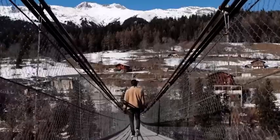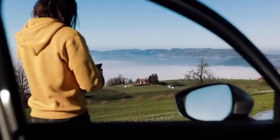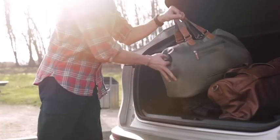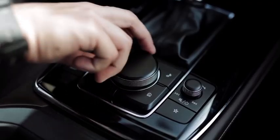Today, we're embarking on the 4th Mazda Discovers road trip, a series where we drive through Europe to meet artisans who tell us all about their craft, their skills, and their artistic journey. Mazda's philosophy itself is deeply inspired by Japanese craftsmanship.